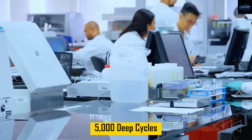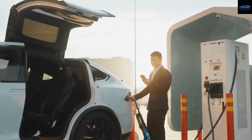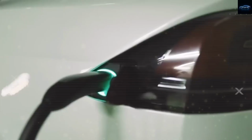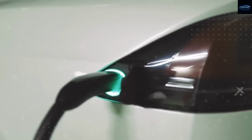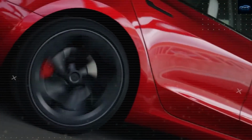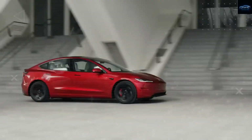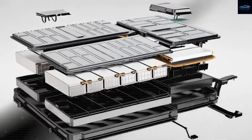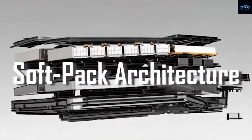Another important detail is the shape and design of the battery. Tesla is likely using a soft pack design, meaning the battery cells are pouch-shaped and flexible instead of the usual hard cylindrical shape like the 2,170 or 4,680 cells in today's Teslas. These soft packs are wrapped in thin film instead of metal casings, making them lighter and more space-efficient. They can hold up to 15% more energy in the same space compared to traditional cells.